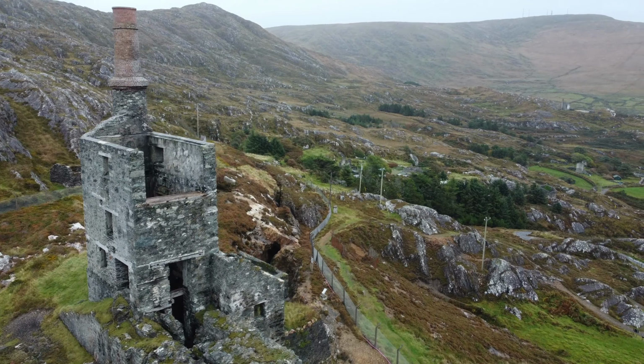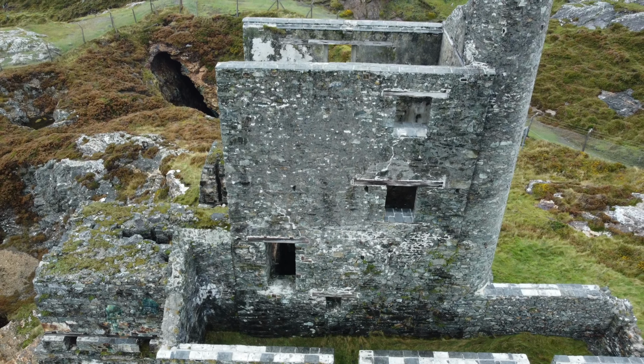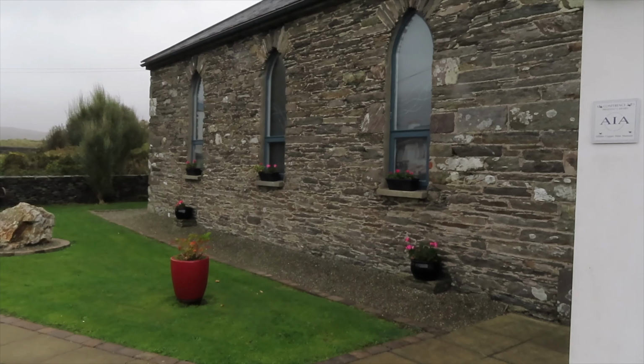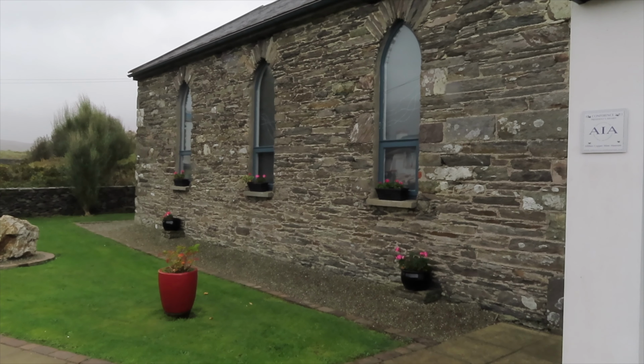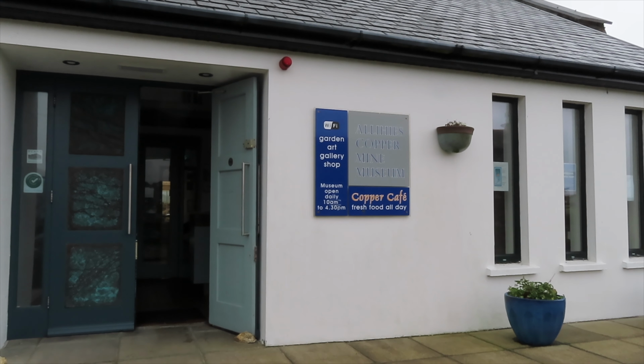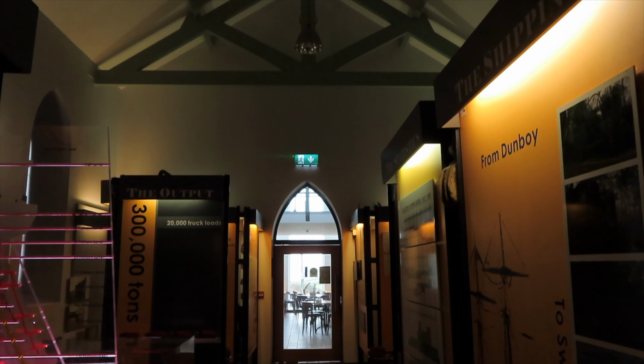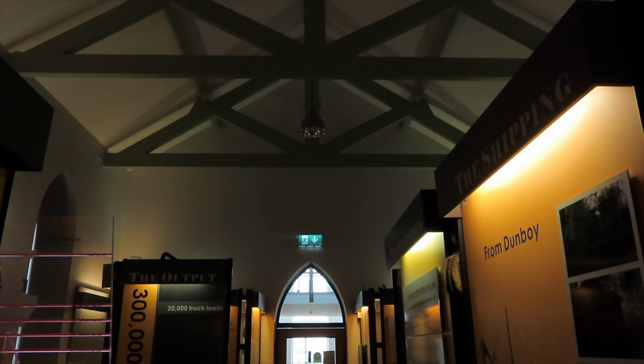You can learn about the copper mining activity in the area that employed hundreds of people in its heyday. And the small but yet again well thought out museum in the village tells you of the mining and the families' lives that used to live here.